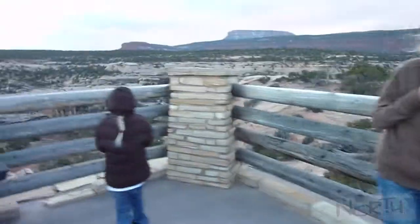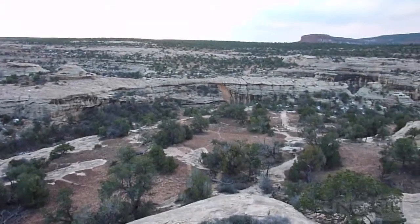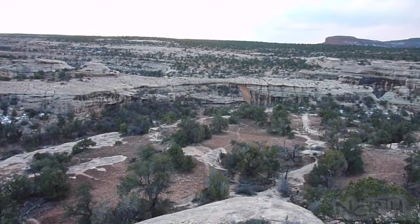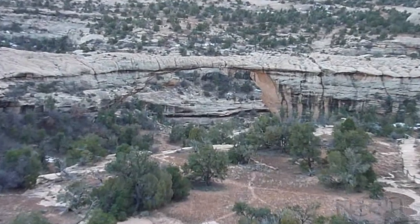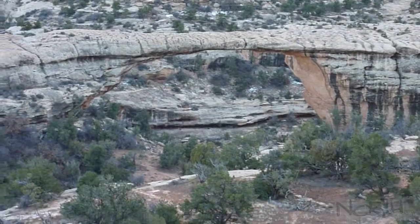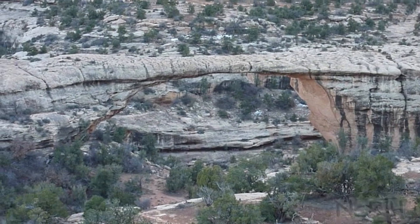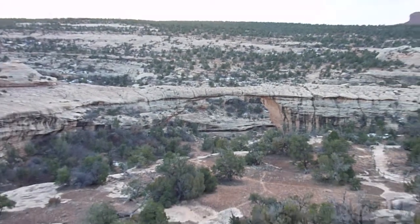Oh, my knees. You see it, Sam? This one, in the camera, looks kind of camouflaged. Right there. It's a bridge. All right. Whew. That was cold.